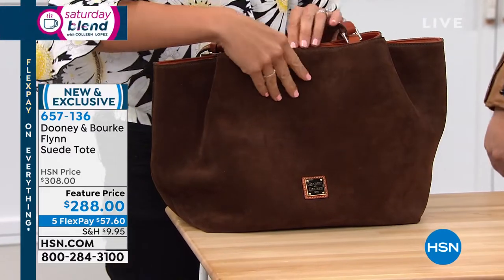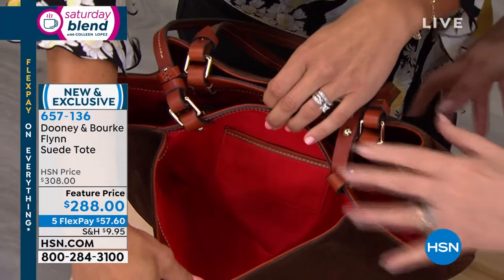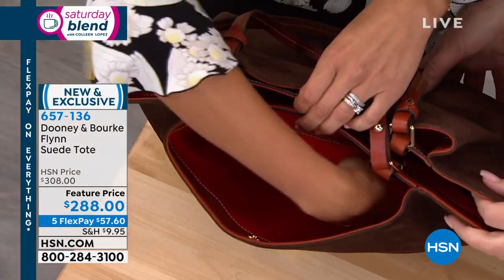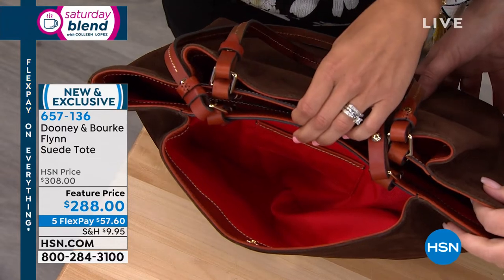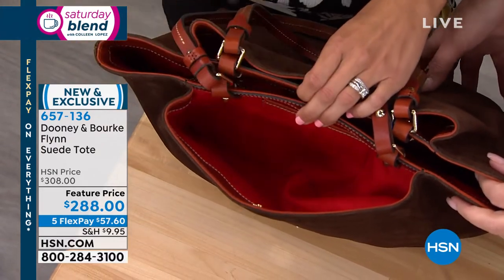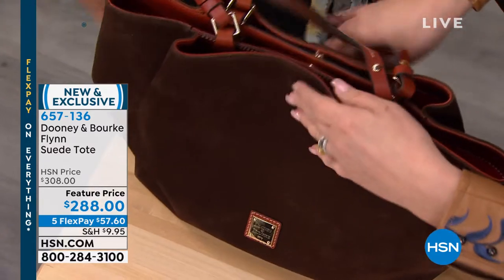Great. These scallop details are actually hidden pockets. So how amazing, an easy access pocket here on the front. You would never know it's a pocket. Look at that, you can fit your full size wallet, your phone, sunglasses, everything, easy access. You've got a great little slot for your cards. How cool is that? And look at how it just grabs. The snaps, you don't have to worry about that.